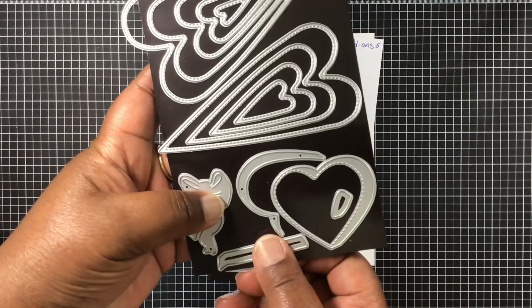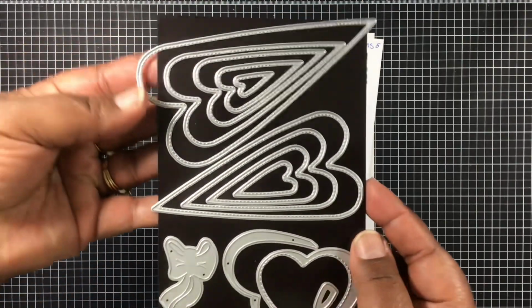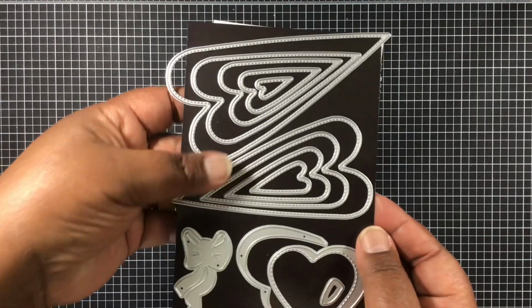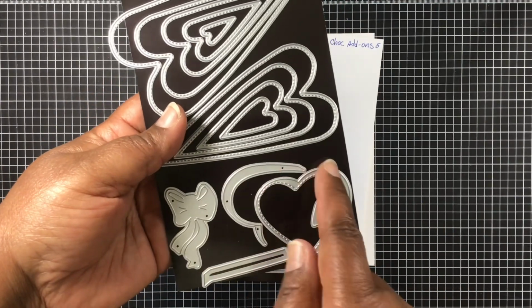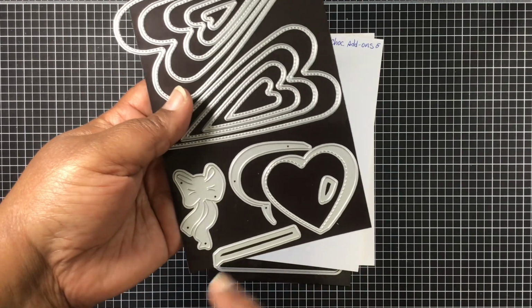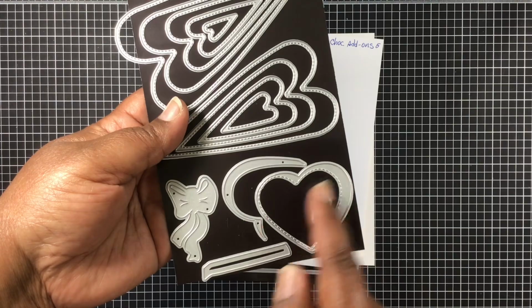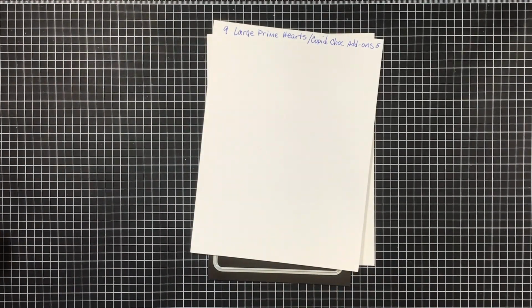Super cute. I've seen so many cute creations from the design team. But love this set. All of the hearts have stitching here, and this one has just the stitching around here. This is the layer that will go on this part right here. This is the layer that will go on top of the bow, and this is the ribbon that goes across the heart. And you'll see that in my projects.